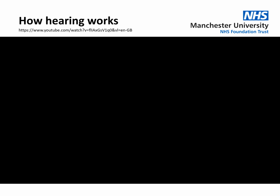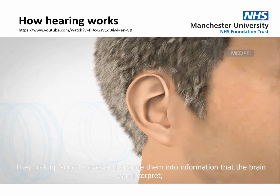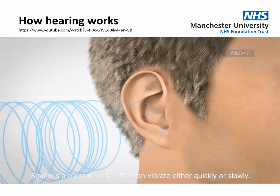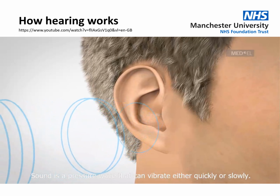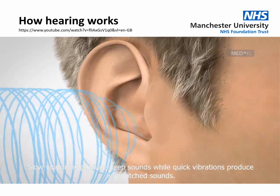This video explains how the ear works. Ears are constantly active. They pick up sound waves and change them into information that the brain can interpret, such as music or speech. Sound is a pressure wave that can vibrate either quickly or slowly. Slow vibrations produce deep sounds, while quick vibrations produce high-pitched sounds.